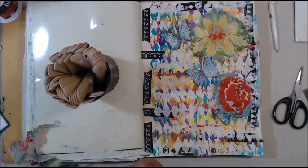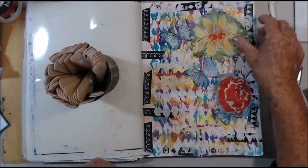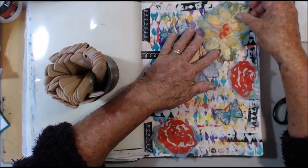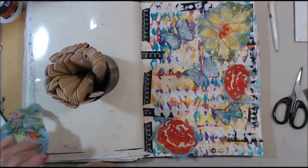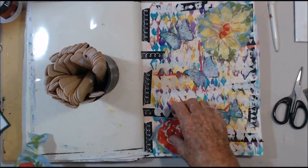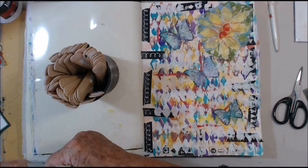Oh, another piece. Right, let me see what we're going to do. I think we're going to put this bit down here, this little bit over here, and this bit up here, like that. Let's have another look. I think I'm going to take that bit away. Take that bit away. And I'm going to put this bit down, I think, like this better.